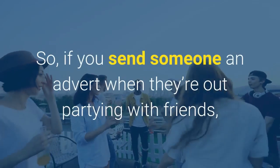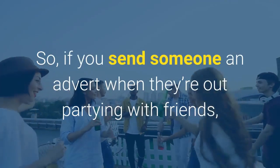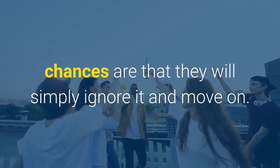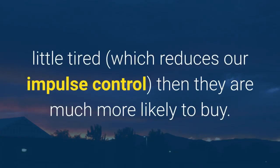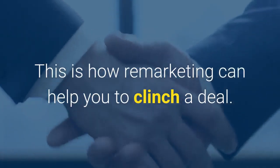So, if you send someone an advert when they're out partying with friends, chances are that they will simply ignore it and move on. But if you send them that same advert when they're at home in the evening feeling a little tired, which reduces our impulse control, then they are much more likely to buy. This is how remarketing can help you to clinch a deal.